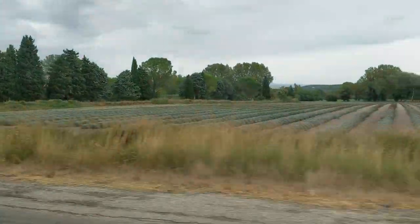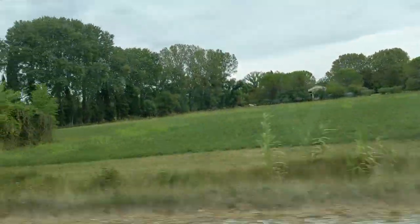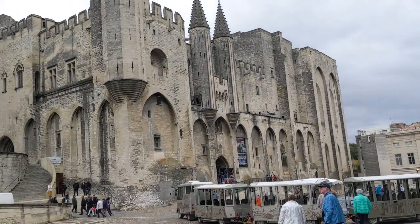So we're passing through on our way to Avignon, and there's all these lavender fields, but they're all cut, which is kind of devastating, but oh well, one time we'll have to come back. So we made it to Avignon, and we have a K-pop soundtrack in the background.